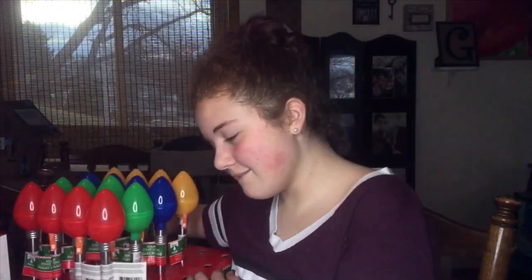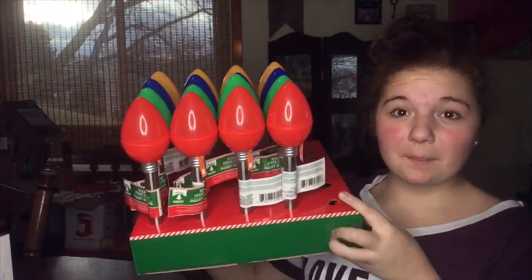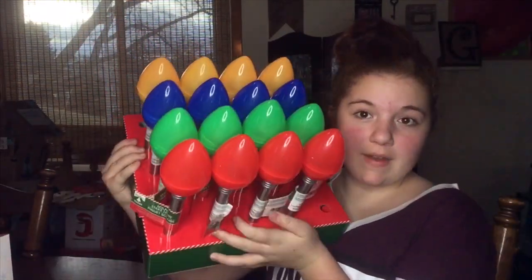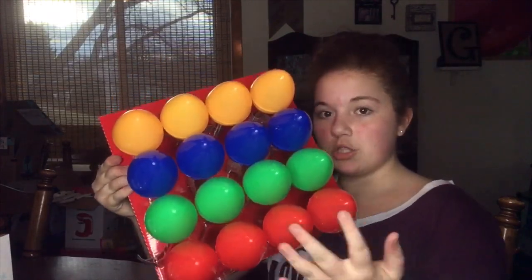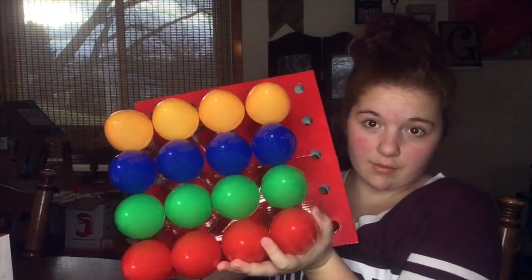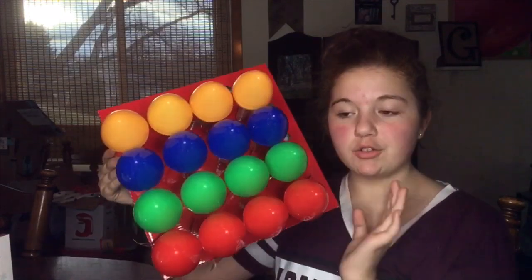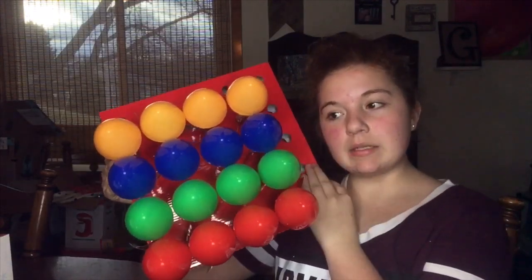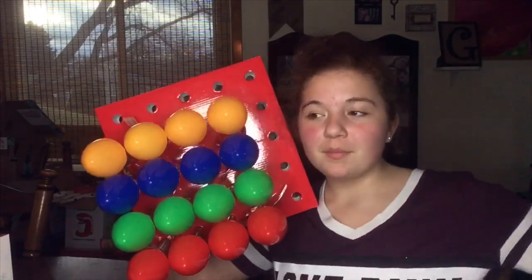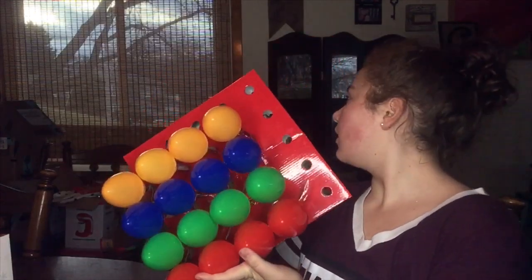Next, we have 16 of these because we're going to have two of every color. So two on one side of our driveway and the other two on the other side, because our driveway curves and people don't know where our driveway ends and begins. So they pretty much go in our yard. So we have these.